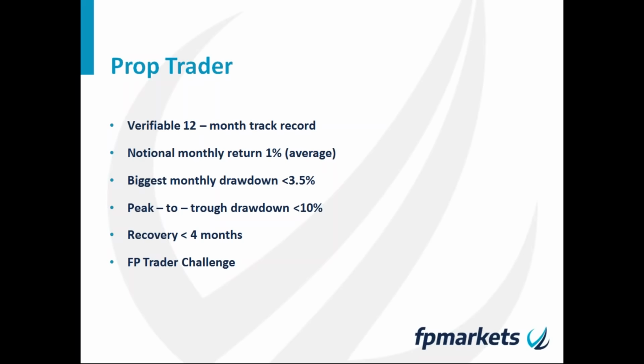So in other words, what do you do? Now, here we're looking at, as a prop trader, a notional monthly return of 1%. I can already hear the guffaws and the laughs, people saying, oh, that's so easy, I do that every day. The important thing to note here is the notional, and we're going to look at that in a second.